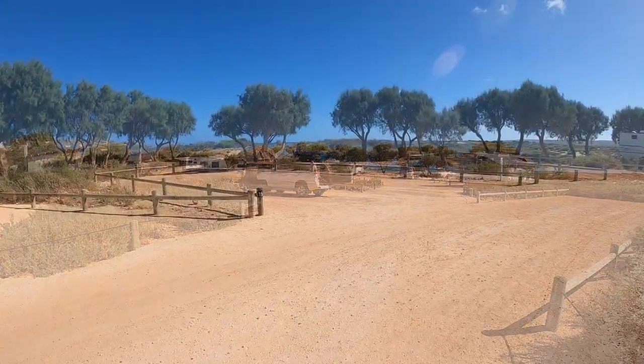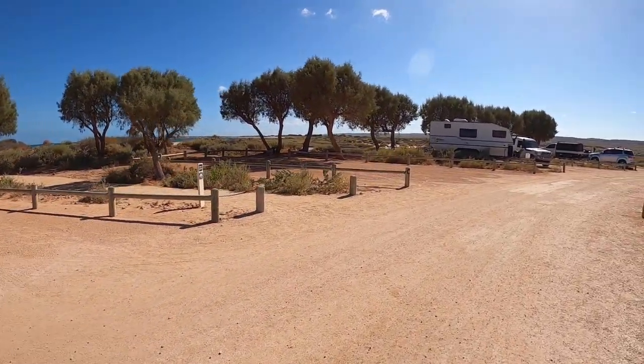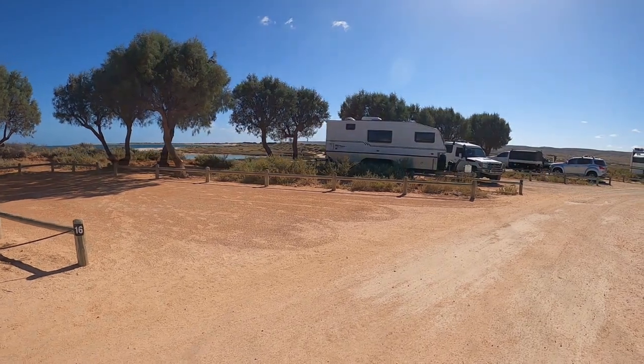I'll show you. So if you're looking for the peak of the sites here, I'd say these are the peak. Number 15, 16, 18, 19 and 20. But they're all pretty good. They're big sites, really big, really level, lovely sites.